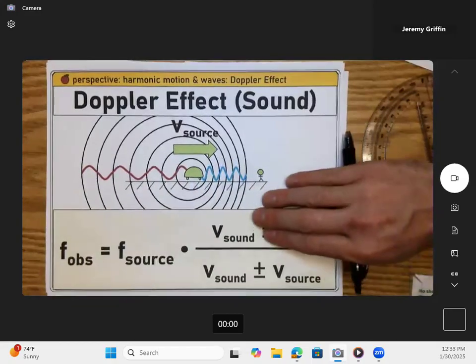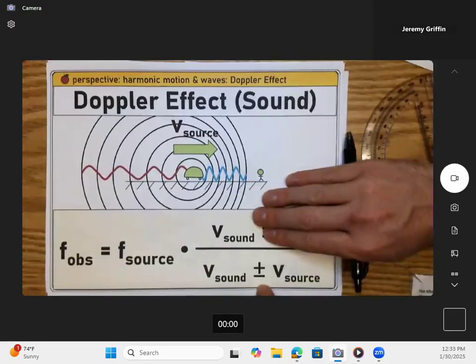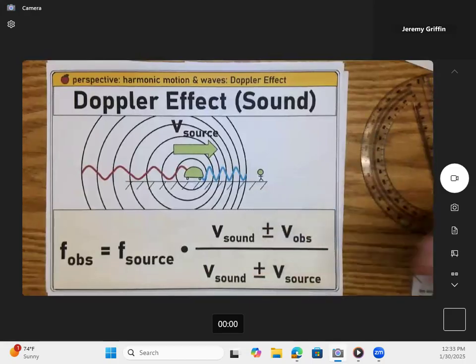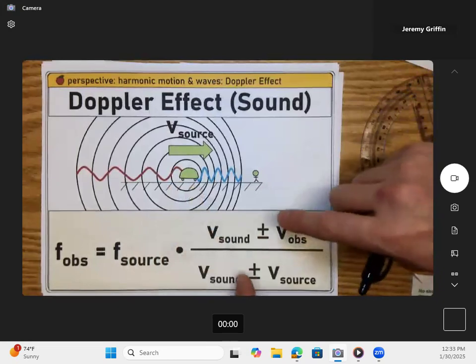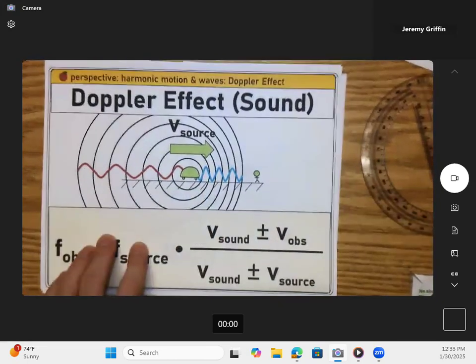So how do you get lower? Should you add or subtract on the bottom? Add. It has to be add. Do you see that? Now put it all together. What if the observer is in motion and also the car is in motion? Well, now you can navigate with the book. Actually, that's where we're headed next.